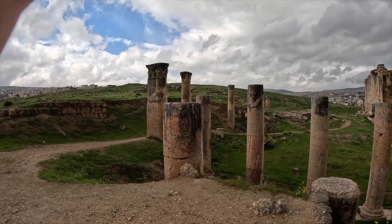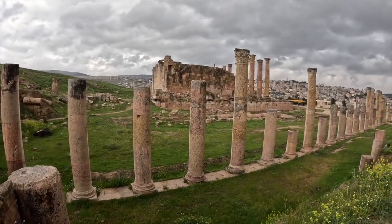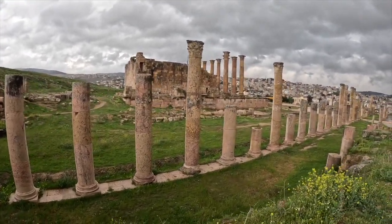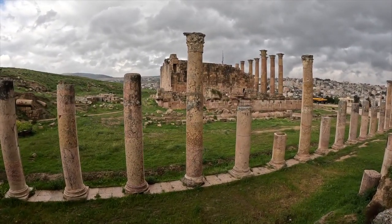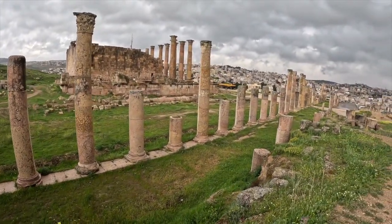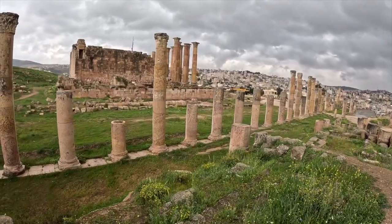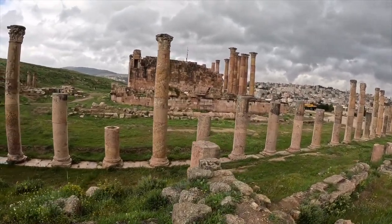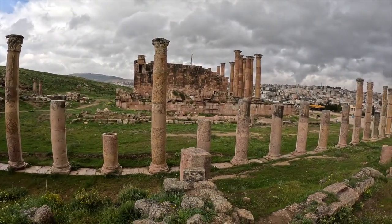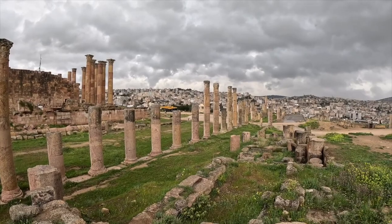Take a look at how beautiful these columns are. The color is spectacular. Look at this tall one here. Look at the color of that. That is wonderful. And Romans, they were builders. And behind us is the Temple of Artemis. We're going to go take a look at that next. But I wanted to highlight the beauty of these columns. And look at that beautiful sky. Wow.